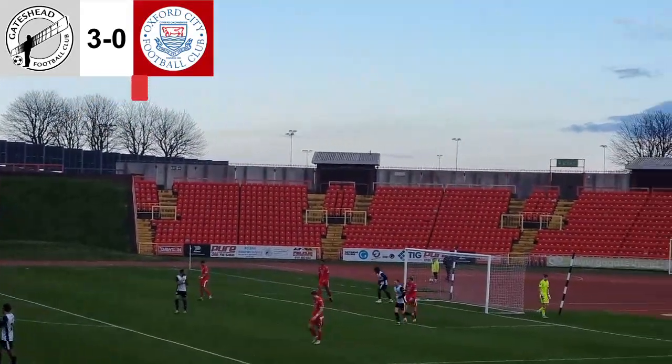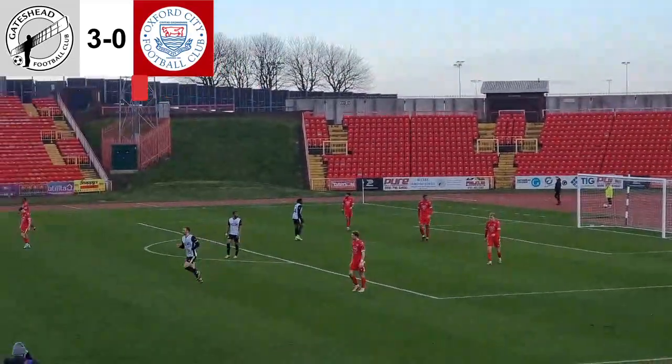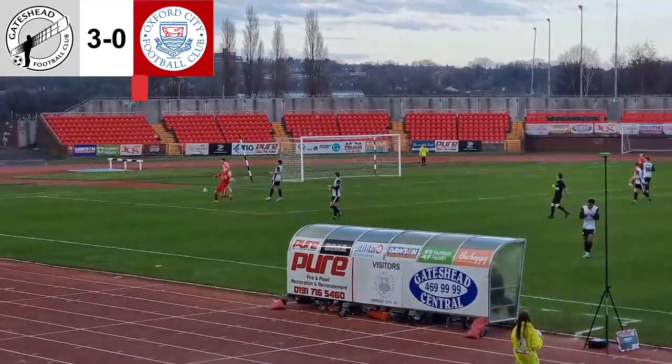We've got 13 minutes to go, and it's still 3-0. Oxford are in, Oxford are in. Not really.